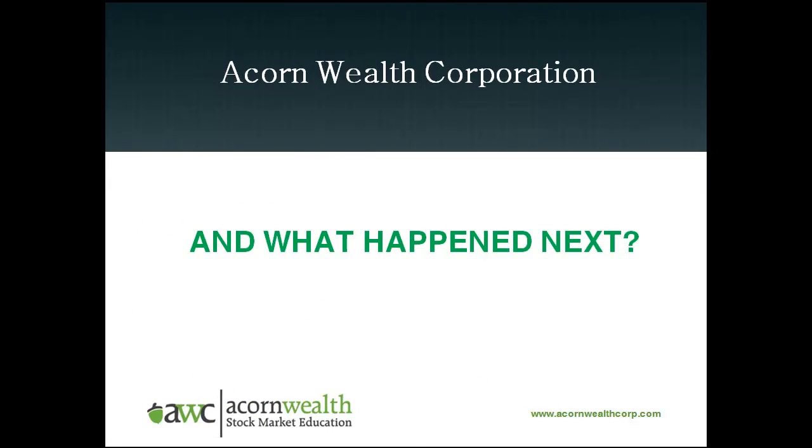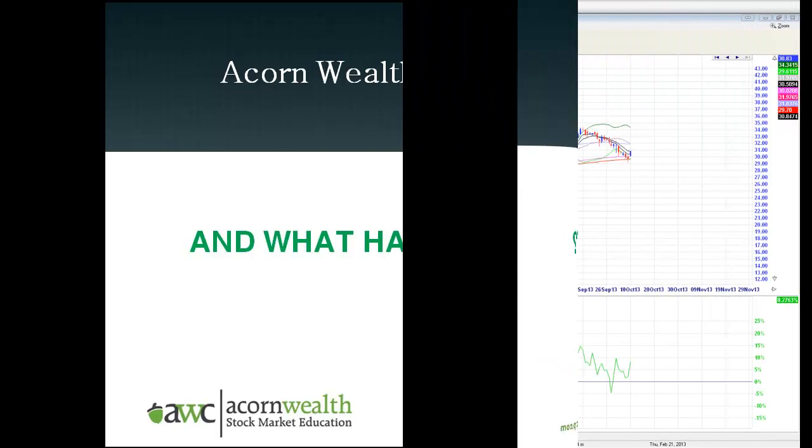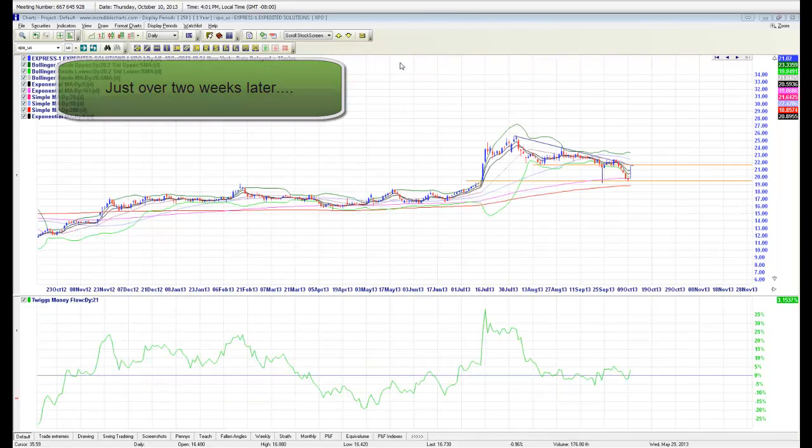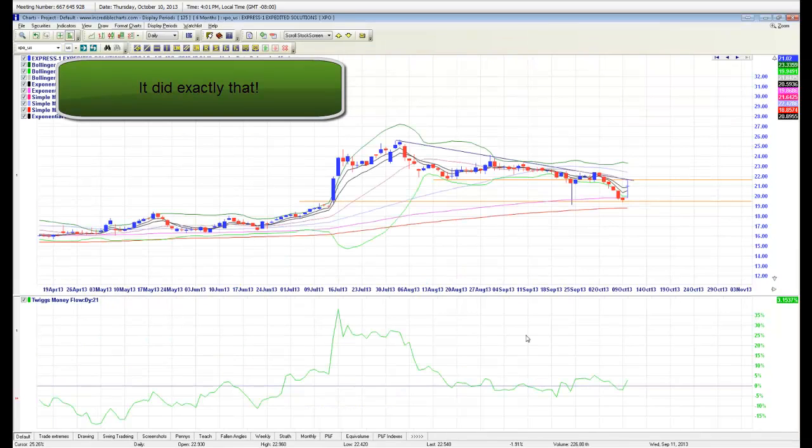One of the things I wanted to touch on today, by the way, was one of the stocks we chatted about in Trading Room back in, I think, the third week of September. It was one of our shorts, XPO, Express Expedited Solutions. This one hit the target we talked about. Remember this one? It was a descending triangle, and we chatted about it right here.